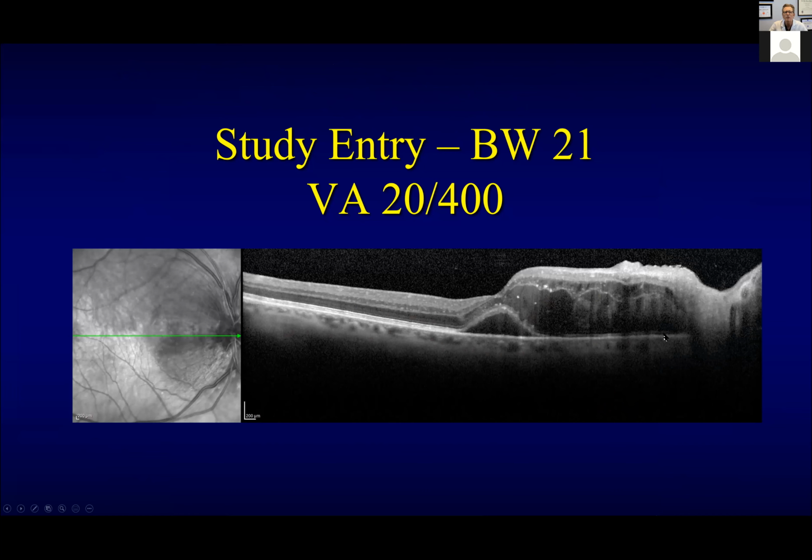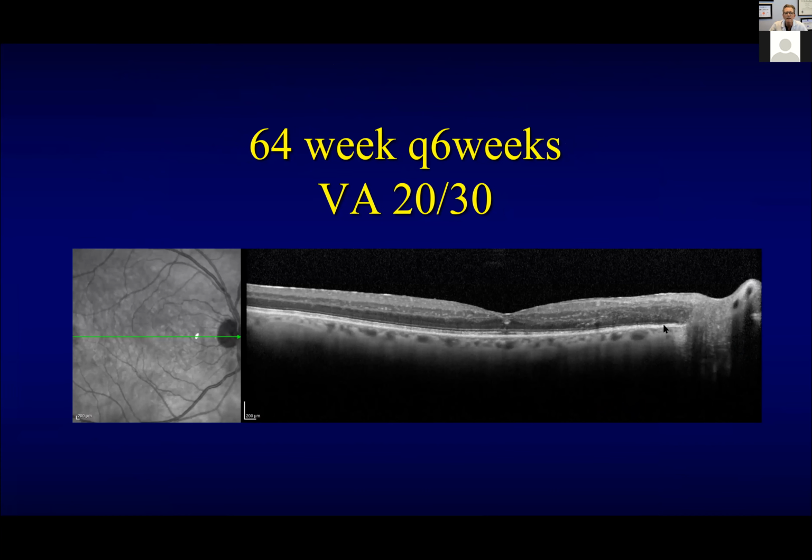This patient's vision was 20/400, legally blind in this eye. This patient was now treated for 5 series of injections every 6 weeks for over a year, and this looks almost normal. And the vision has gone from 20/400, legally blind, to 20/30. So this was the kind of result that we were seeing that we thought was incredible.